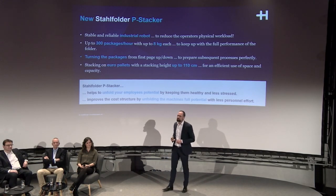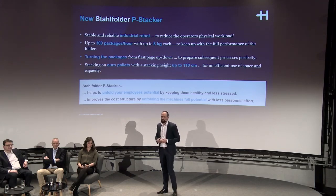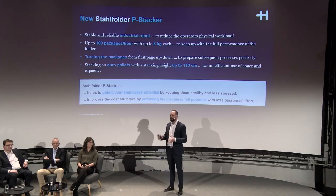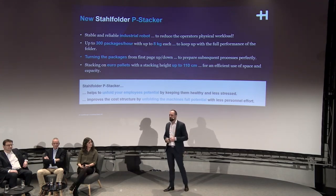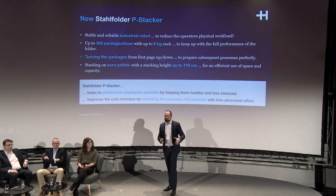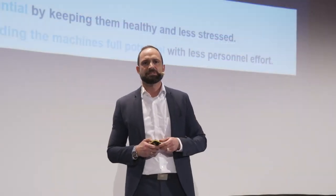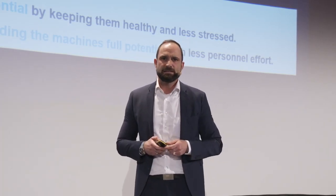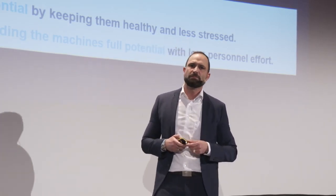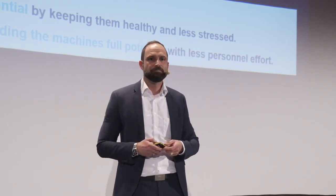We are using an industrial robot, so you can really rely on this system. It is able to put 300 packets down on the pallet in 1 hour, meaning 5 in 1 minute. The pallet can go up to the size of a Euro pallet, and every package can weigh up to 8 kilograms per stack. We can even turn those stacks. This is important for downstream production, like saddle stitching, for example.